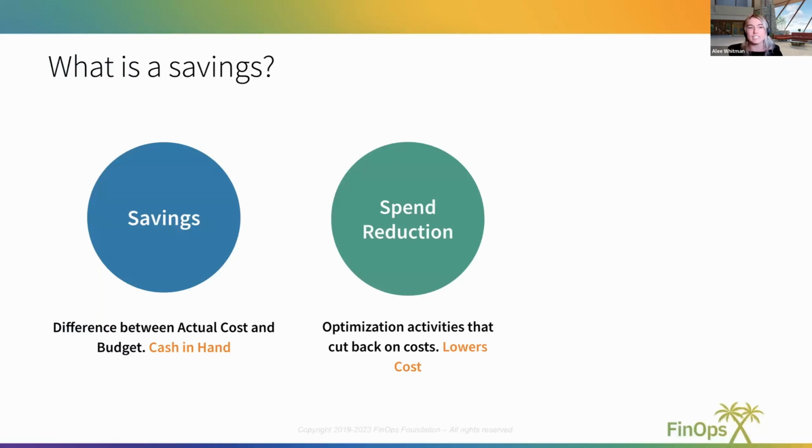The key difference is that a spend reduction reduces run rate and lowers cost, but might not be a savings because it's above your budget and you don't actually have that cash in hand. A spend reduction is what most of your engineering teams mean when they say savings. So how do we get the conversation to shift from where a savings is that finance term and a spend reduction is your engineering term?